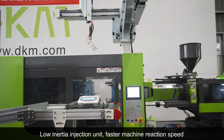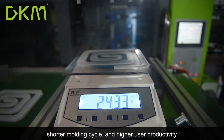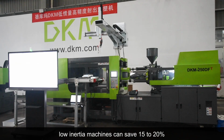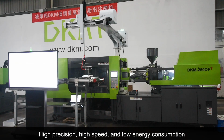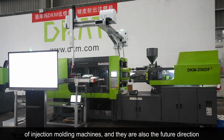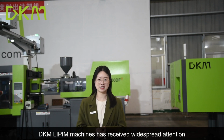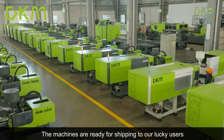Low inertia injection units, faster machine reaction speed, shorter molding cycle, and higher user productivity. With our electrical plasticizing system, low inertia machines can save 15 to 20% more energy than the common servo machine. High precision, high speed, and low energy consumption are the 3 key targets of injection molding machines, and they are also the future direction. With the global release of DKM LIPIN technology, DKM LIPIN machines has received widespread attention and now in great demand. These machines are ready for shipping to our lucky users.